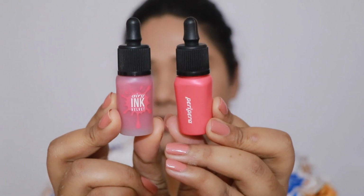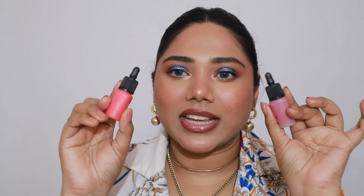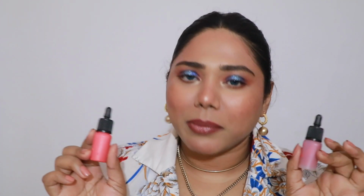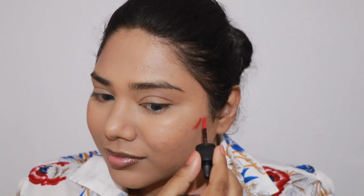So moving on to my cheeks, I use these liquid blushers from Peripera. Actually, if you guys can see, the packaging is a little different to what they have. Now I'm going to do another video which will be coming up really soon. So in that video I'm going to be trying out all the Peripera products. These ones I actually got while I was traveling in Malaysia or Singapore, I don't remember. This is called Peripera Cloud Ink Velvet, and this is in the shade number 3. So this is like a reddish coral shade.